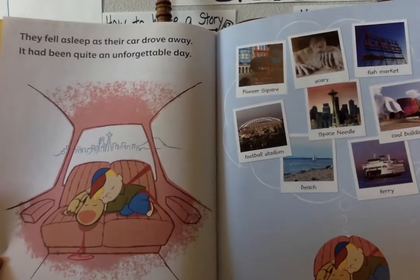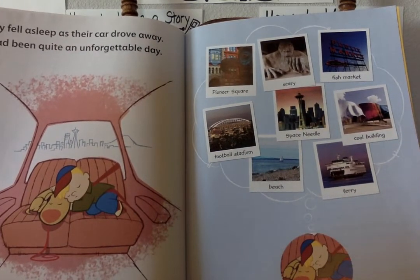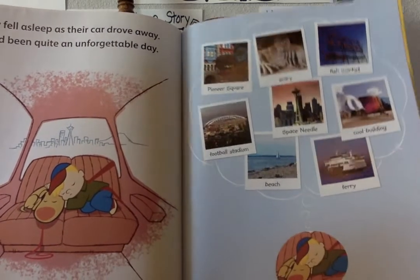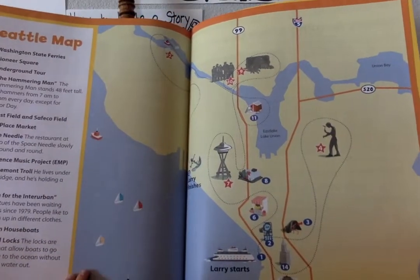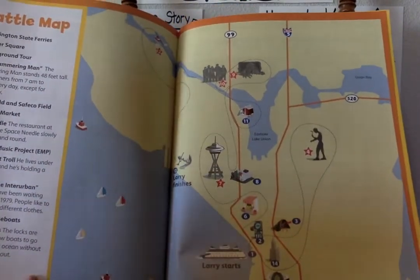And then over here is pretty cool. There's all the photographs of the ferry, the beach, the cool buildings, the Space Needle, the football stadium, the fish market, the scary troll, and the Pioneer Square. They're dreaming about all of them. Seattle's a really cool city. And there's the map again. He went all over Seattle.